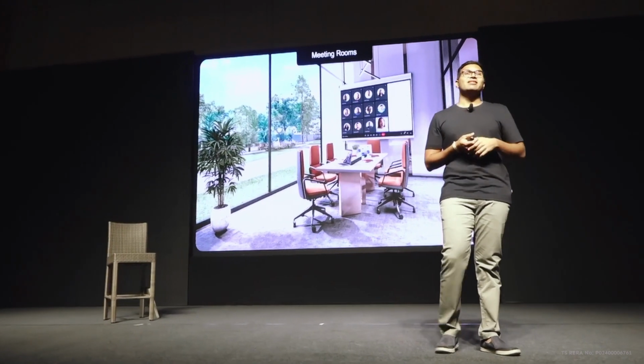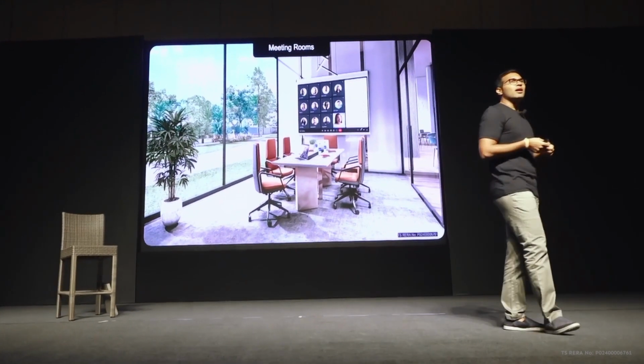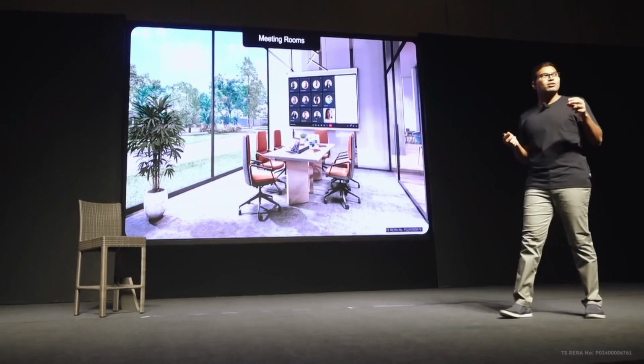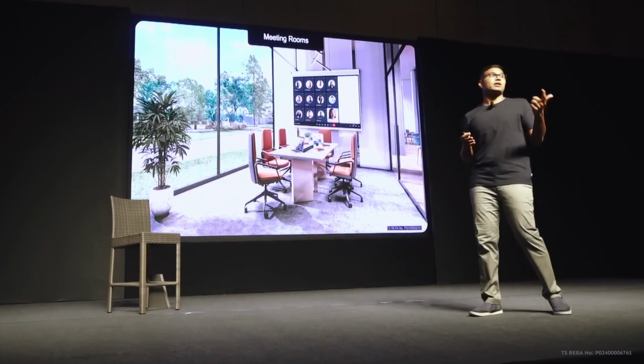Another interesting point I would like to cite is the concept that in most communities now, there are a lot of residents who are coming up with their own startups.